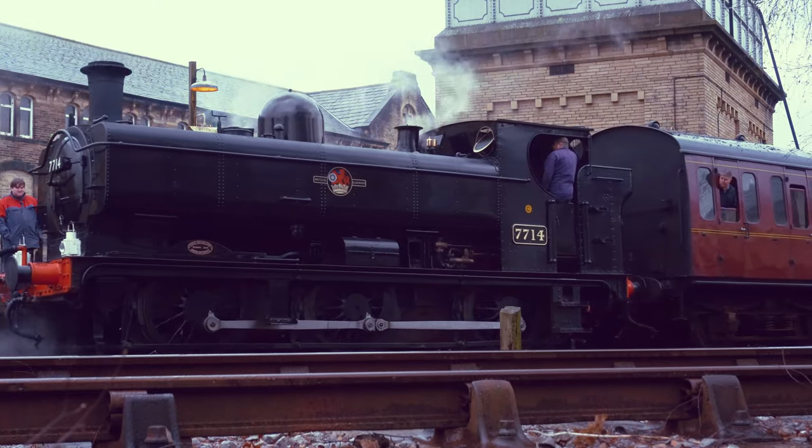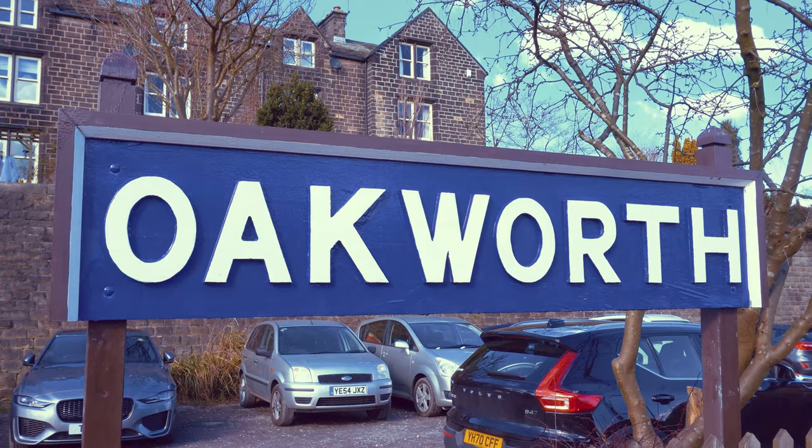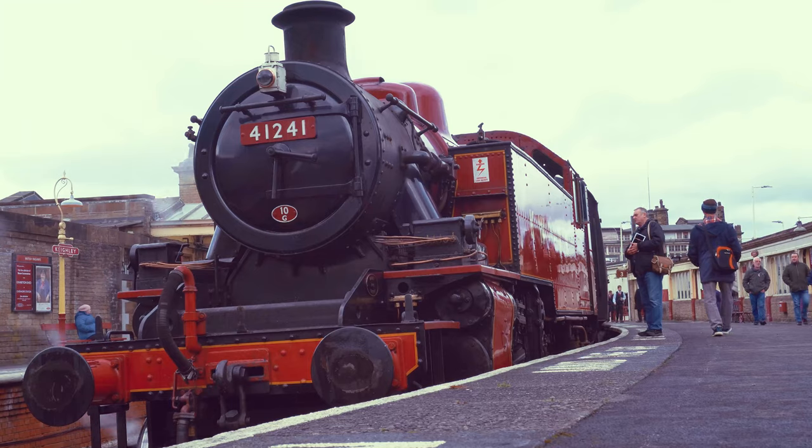alive. And 60 years on from the original date of closure, here it is, still standing and more popular and beloved than ever before. Let me take you on a journey on the marvellous, magical Keighley and Worth Valley Railway.